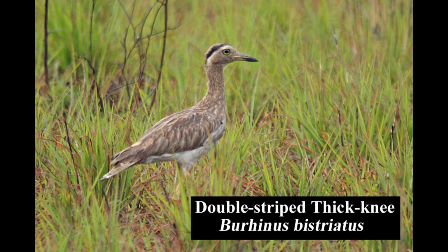The odd-looking, double-striped thick-knee is a fairly common shorebird of dry grasslands and savannas, mainly in northwestern Costa Rica. It is most active at night, hence its large yellow eyes.